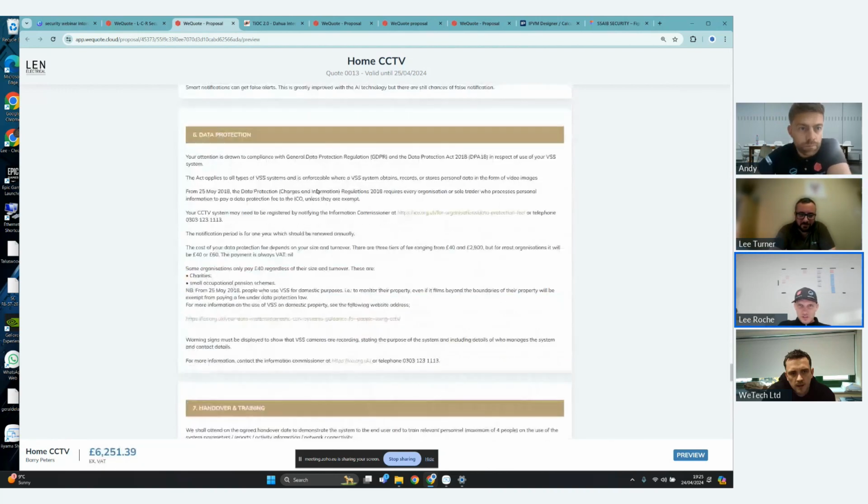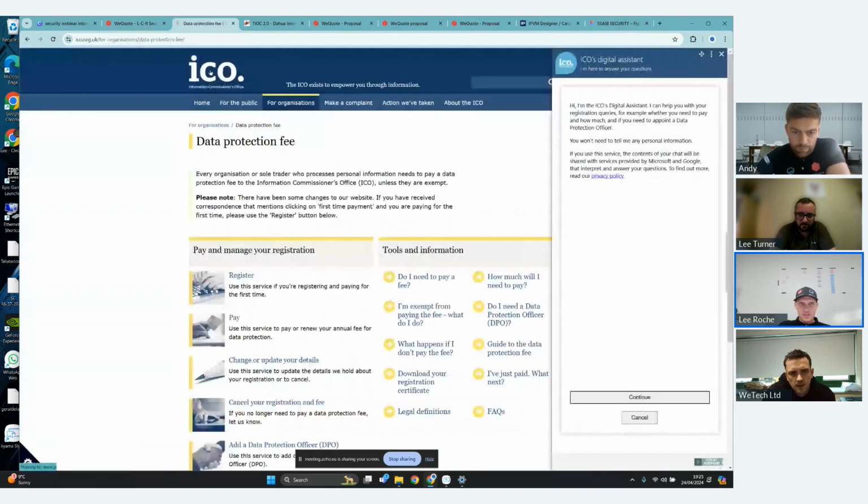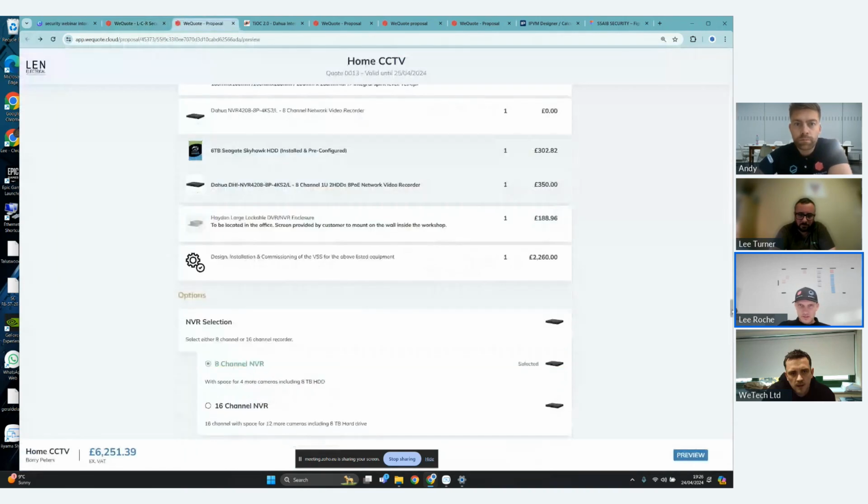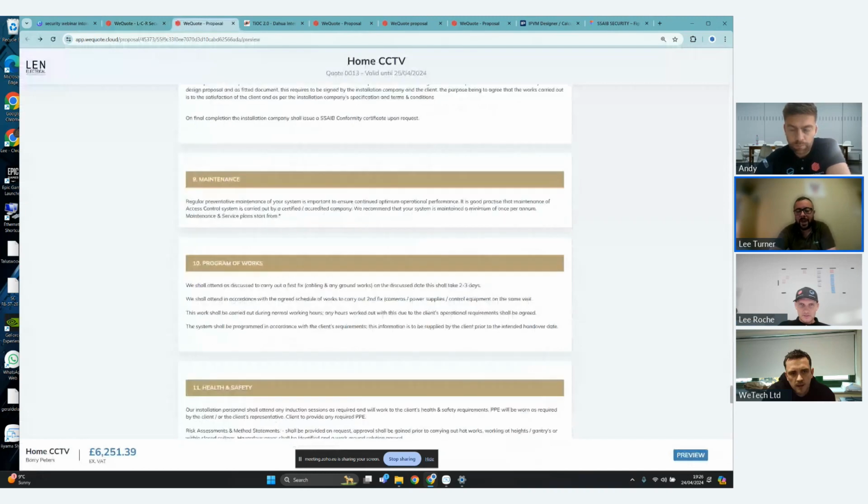Then we've got this, and you can put hyperlinks in there. You can pull those through for any data protection stuff. So you can pretty much make anything you want with the proposal. Let me just go down to the bottom again. And again, you're making sure that everyone's informed of what's happening.